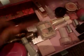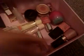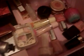Missha BB Cream. Some Benefit Lipstick, Glam Lip Gloss. Some concealer from eBay. YSL Eyeshadow. Skin Food. Maquillage. Cover Dior Makeup Base. Some nail varnish here. And some Make Essence Concealer for pores and dark circles. Not much. I have more, but I can't even put it in this case because I packed up already.